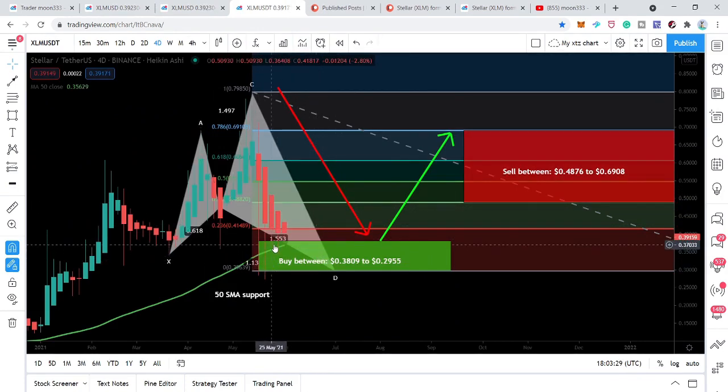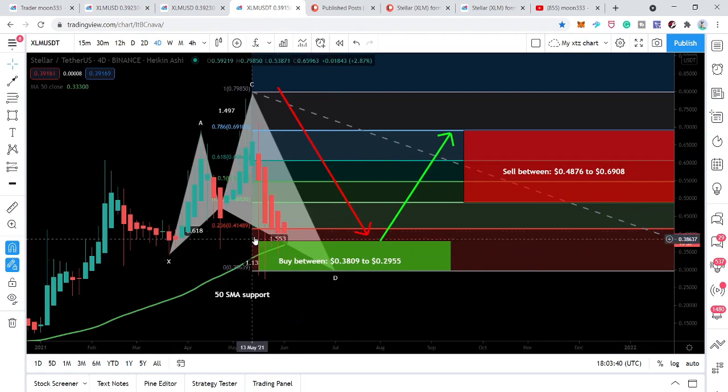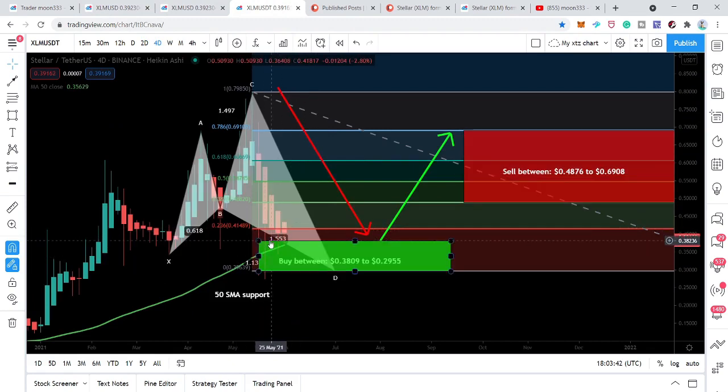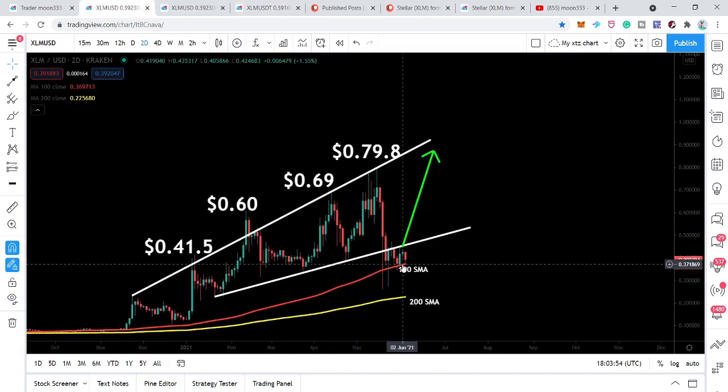Sorry, this pattern has been formed on the 4-day chart, not on the 2-day chart. And this broadening formation is on the 2-day chart. And once the price action turns bullish, as we also have the 50 simple moving average support on the 4-day chart, and we also have on the 2-day chart the 100 simple moving average support. Definitely these moving averages are equal to each other, because the 4-day chart 50 simple moving average is always equal to the 100 simple moving average on the 2-day chart.